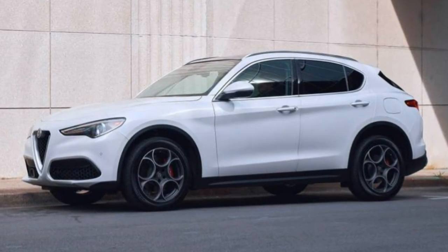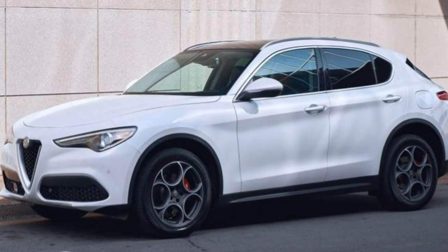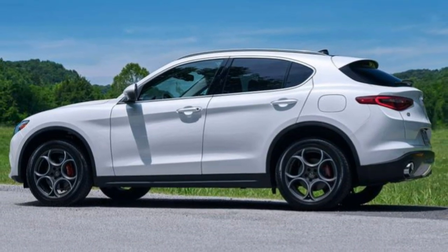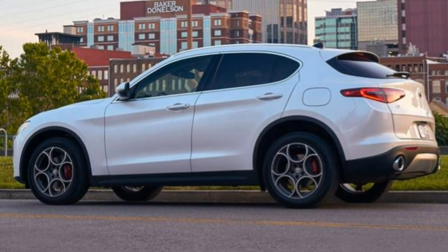Noise and vibration. Road and tire noise is muted, especially for a sporty SUV. There is some wind noise at freeway speeds. The engine is pleasantly audible under load, however the noise subsides at cruising speeds.